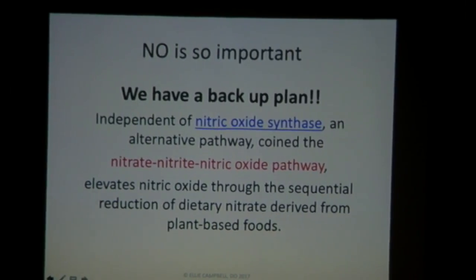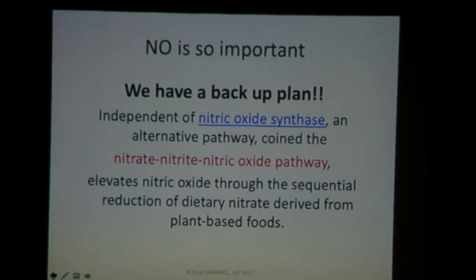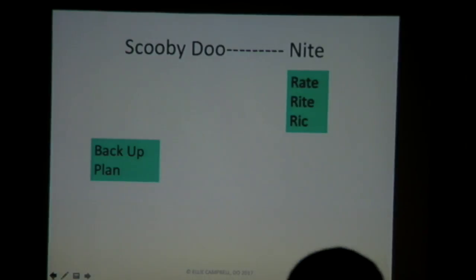Nitric oxide is so important to the mammal, especially the human, that we have developed a backup plan. It's independent of that nitric oxide synthase pathway I showed you, and it's the alternative pathway called the nitrate-nitrite-nitric oxide pathway. It elevates nitric oxide through a sequential reduction of dietary nitrate provided by plant-based foods. So we have to eat the foods that allow us to reduce this nitrate. This was a really cute graphic of Scooby-Doo, because Scooby-Doo says rut-row, and so this says rut-row, I've got nitrate, nitric oxide, and that's our backup plan.